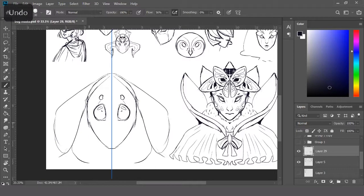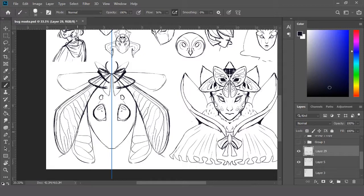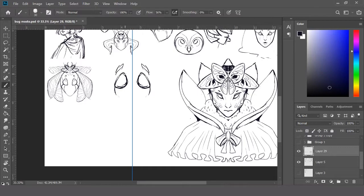Everyone, my name is Katie, and today I'm going to talk about these little bug masks that I made. As you can see, I already started drawing them before recording, mainly because I was experimenting with the symmetry tool and playing around with my different brush settings. But after sketching this lady with the butterfly headdress, I thought it'd be pretty fun to record and sketch out more masks that are based off of bugs.